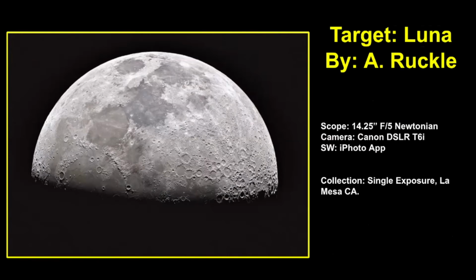So I have a couple pictures. One of the things that we do at our club is we have so many members who are so good at taking astrophotography photos that I like to feature a couple of them every month. And so this month I have this one picture, and we get surprisingly few pictures of the moon. So when we get one, I like to put it in. This one was done by one of our members, Alan Ruckel. And he did it in his driveway at his home.